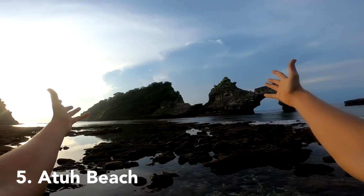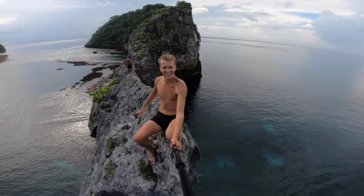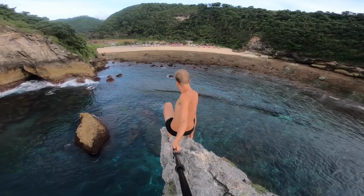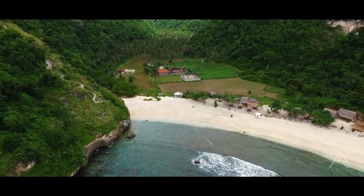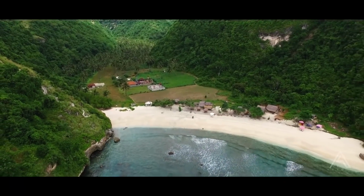Next up is Atuh Beach. This place used to be the number one tourist attraction on Nusa Penida until Kelingking gained its Instagram status. So we climbed this awesome arch, it was pretty cool. But basically this beach is really beautiful and you can spend a whole day exploring down south.